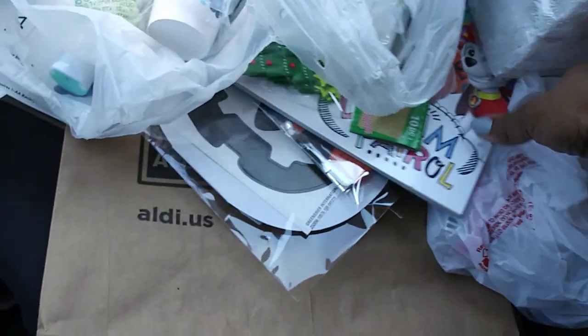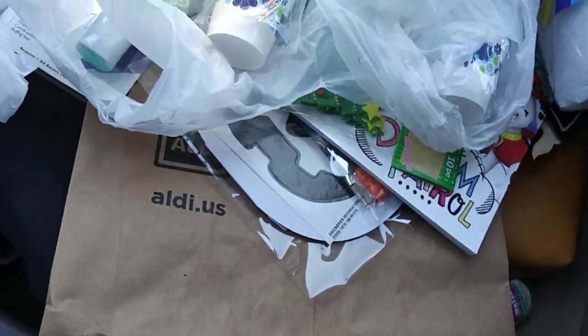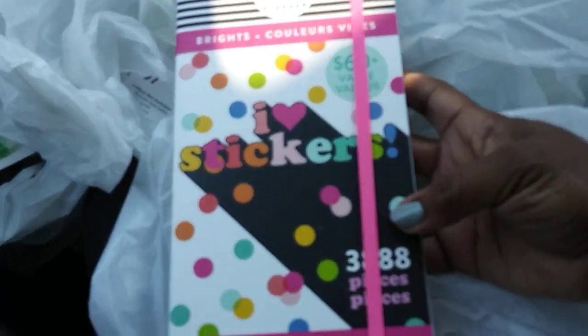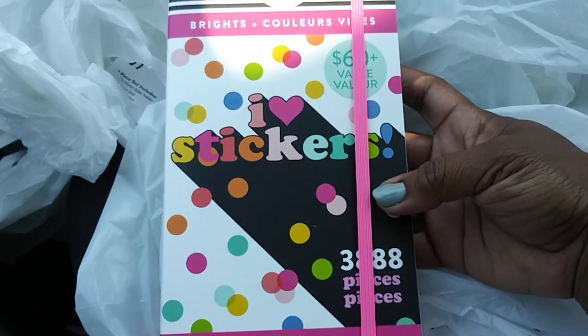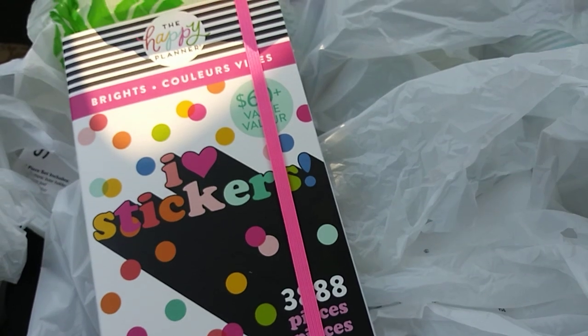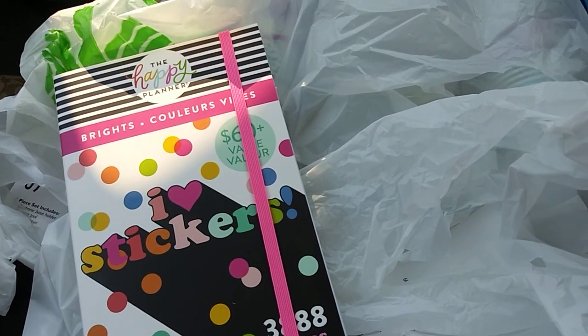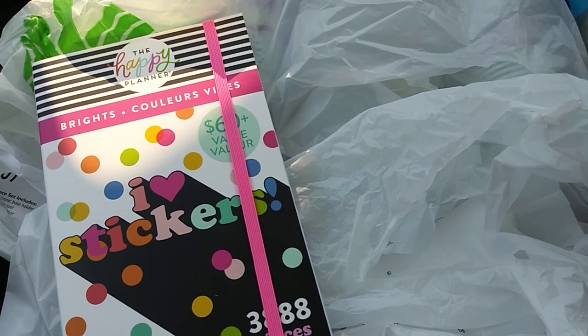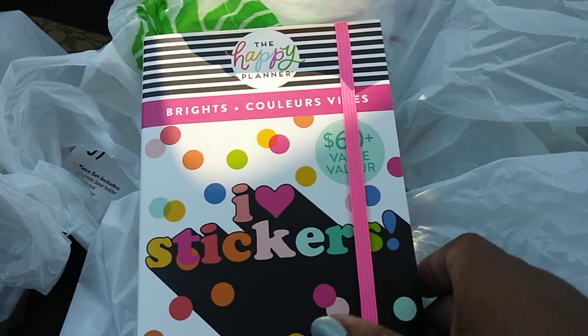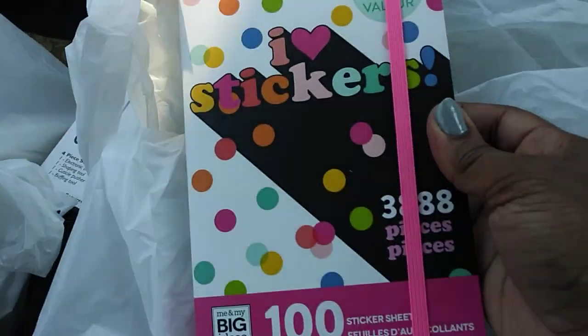That's it. Oh, let me show you what I got from Michael's since I've been so slack on my planner channel. I have not been picking up a lot of planner items lately. Usually if it's anything, it's from Gold Mining Coco. But I did break down and get this book today. It's a lot of new stickers that just came out, and of the stickers they had in the last release, I think I got maybe one or two. So yesterday I got the fall book, but today I got the mega book, the Brights.